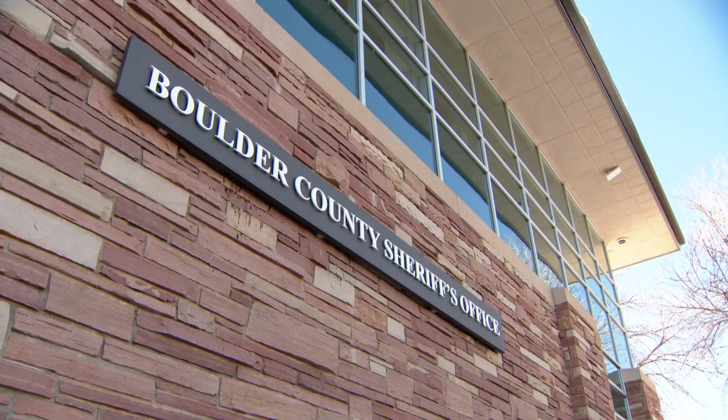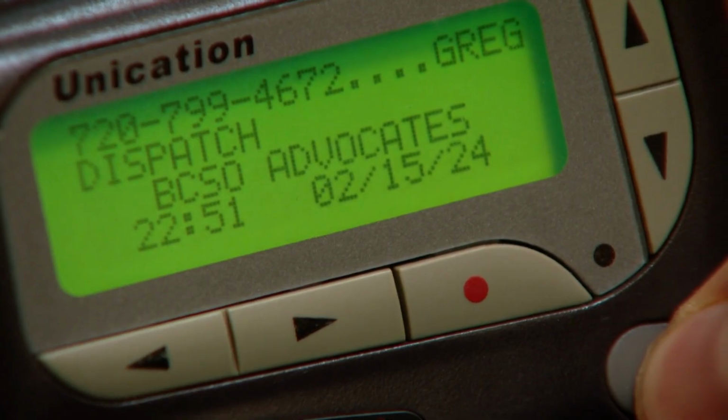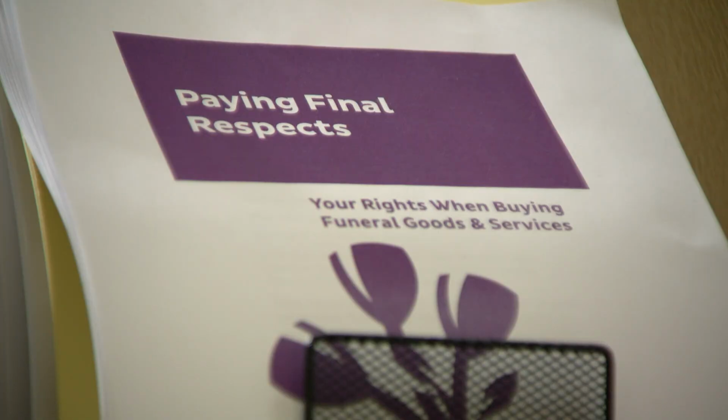But you can continue to live your day-to-day normal life, go out, and then when the pager goes off, that's just time to go to work. A volunteer victim advocate never knows when they'll need to jump into action, but they know how to make a difference. We respond on scene to incidents to provide support to victims of crimes or traumatic events.